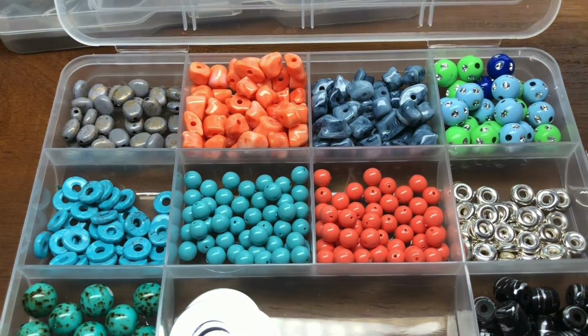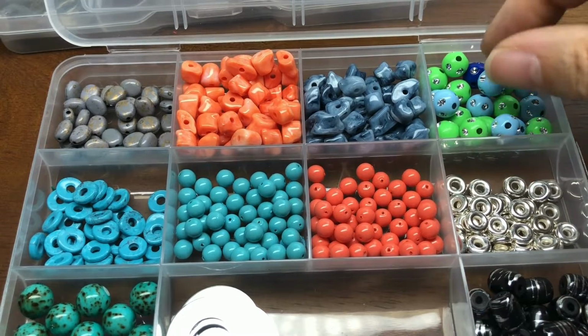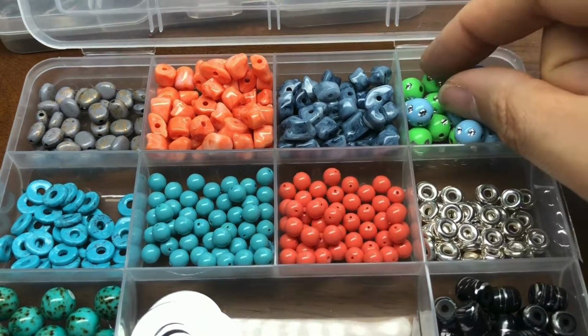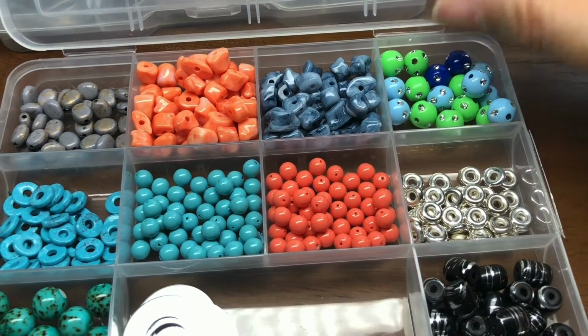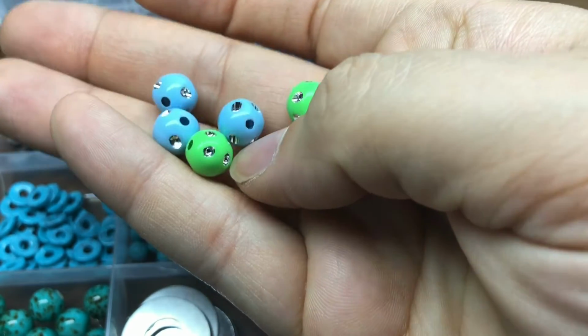And I know several people ask me, how do you use acrylic beads? Just like any other bead there is. I am not going to discriminate. Yeah, there are some acrylic beads that I would probably not use because of quality. But if they're quality beads, why would I differentiate? I think that if they look nice with your design, use them.